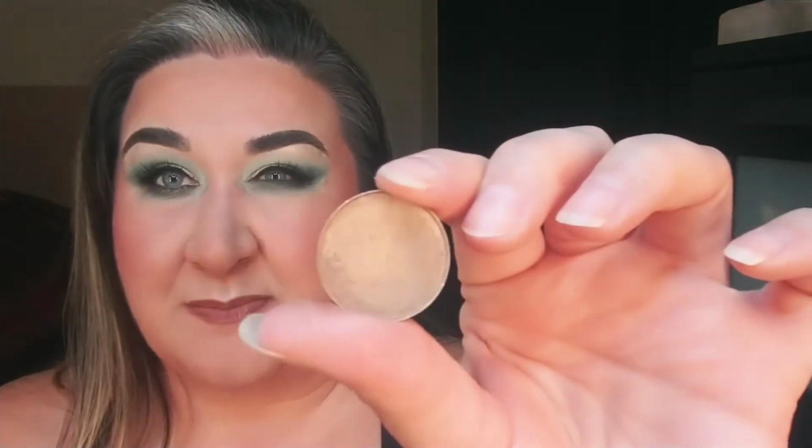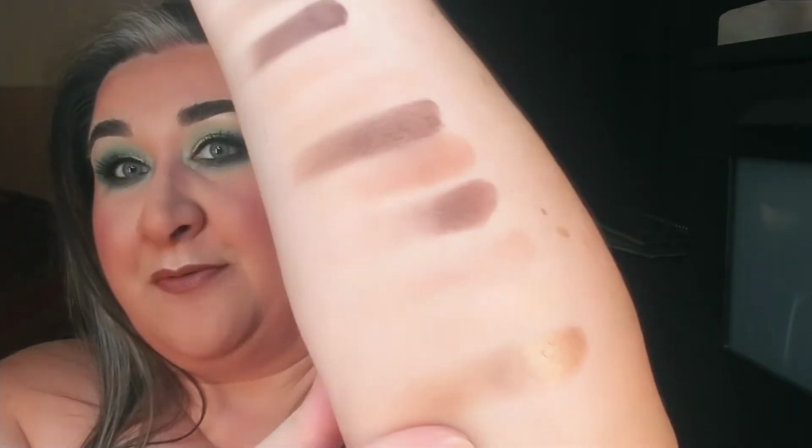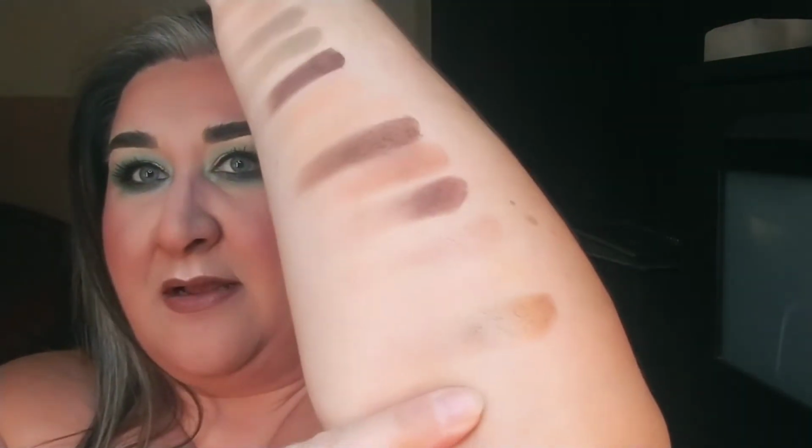This is the Volux Pearl one. So that is their really shimmery eyeshadow. Like people call it metallic or whatever. That's kind of what their version of a metallic used to be, I think. And then this one is also very loved and used, and it's stuck a little bit in the pan.